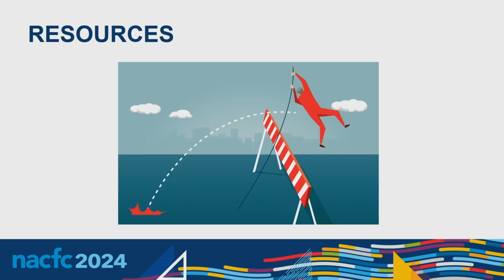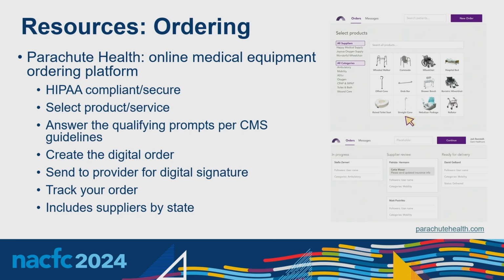So what are some resources to help overcome these barriers? This first resource is actually a resource to facilitate the ordering process to be sure that we've encapsulated all the required elements of the prescription. It's called Parachute Health. It's an online medical ordering platform that's HIPAA secure.